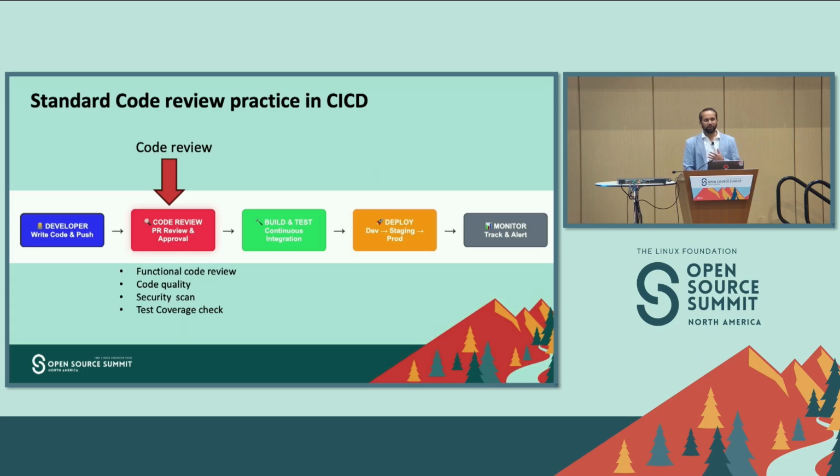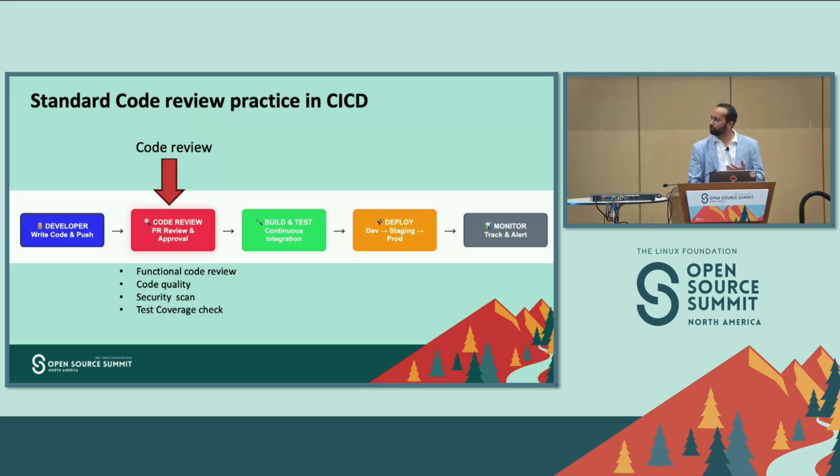So this diagram, if you can correlate, is the pretty standard CI/CD or DevOps workflow. The first step, the developer writes the code inside the IDE and pushes the code, maybe to GitHub or GitLab or any other tool you might be using. The developer will raise a PR. Once the PR is raised, during that pull request review, the colleagues or fellow developers review the functional code, basically the business logic.